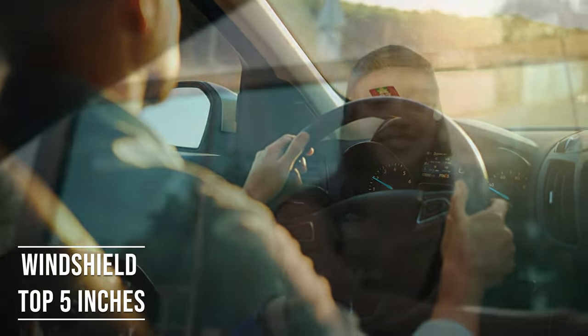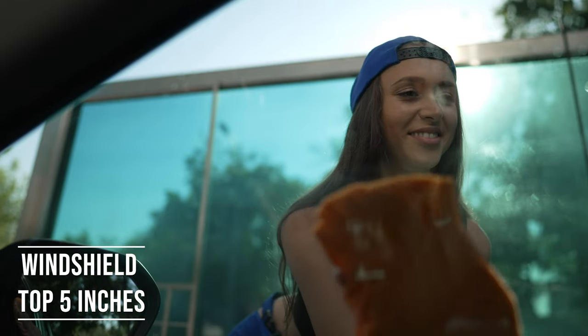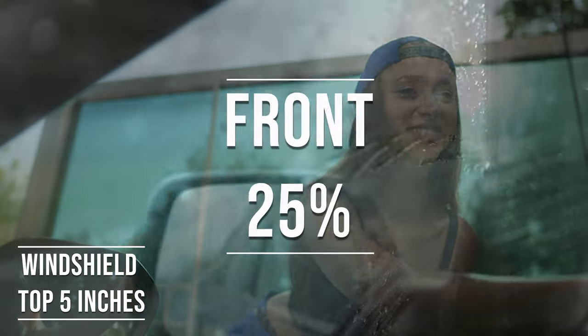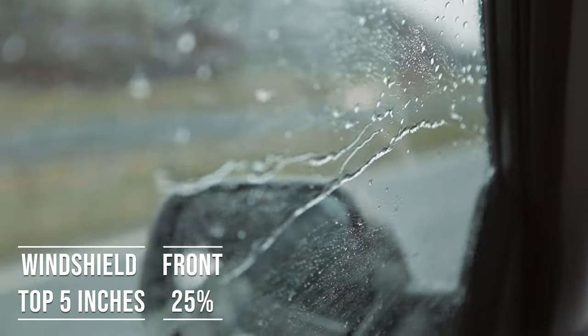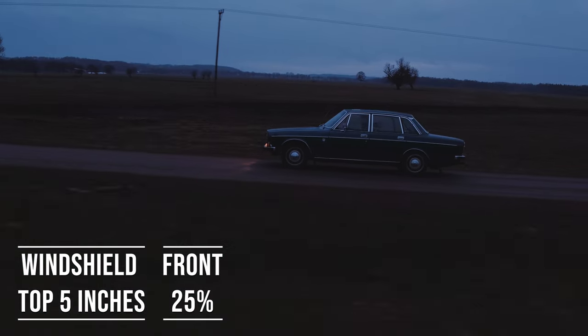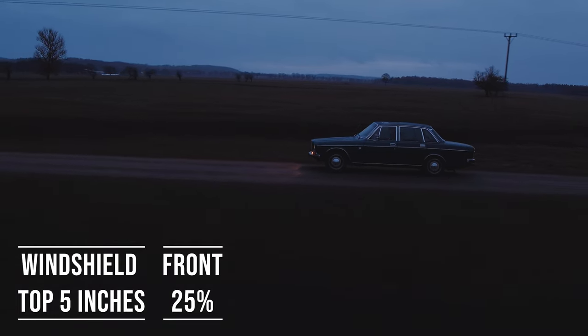Moving on to the front side windows, the law is quite specific here. These windows must let in over 25% of light. It's a safety measure, really, to make sure drivers can see well and also to allow law enforcement to see inside the vehicle. Now, when it comes to the backside and rear windshield, things get a bit more relaxed.